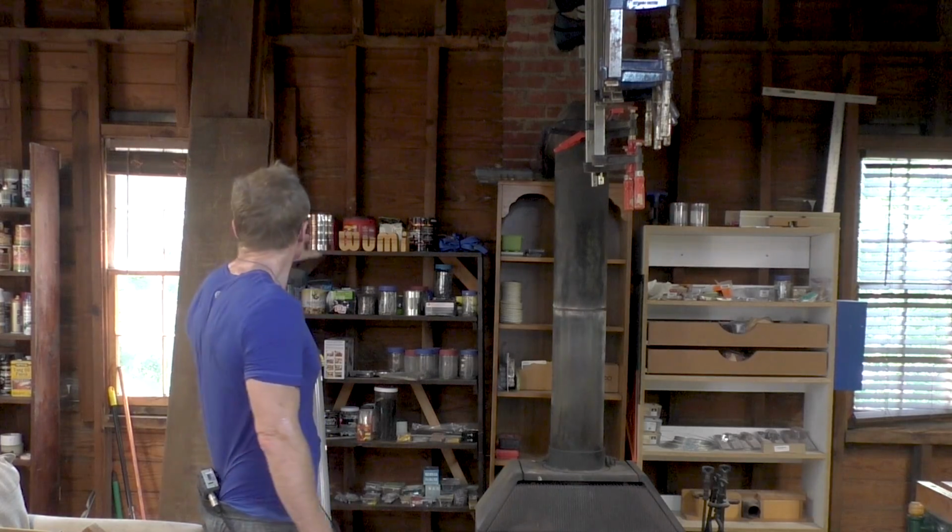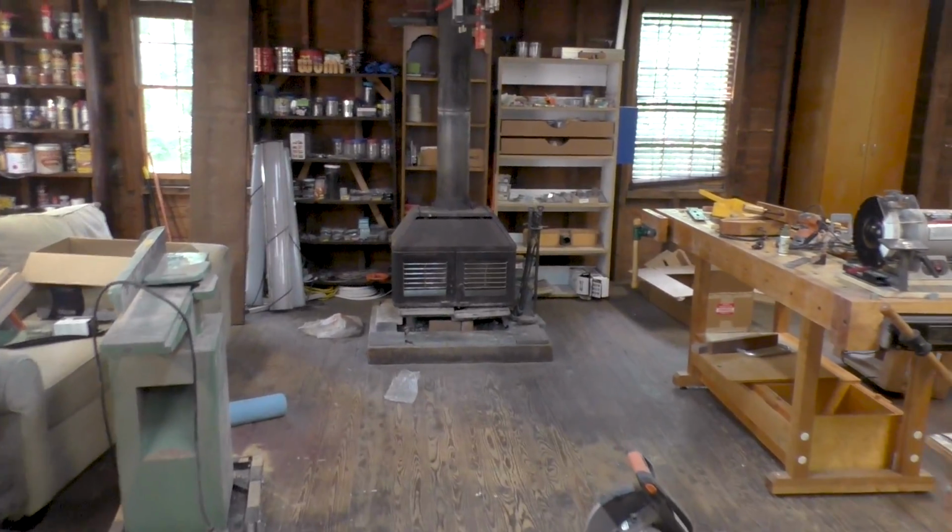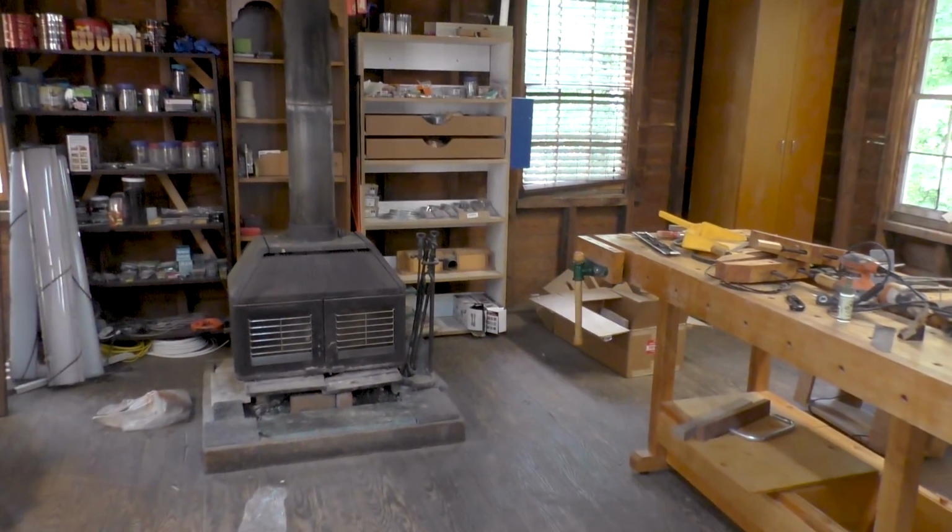I'll probably make them to go right to the top of the window, and then I'll have another set of cabinets that go above the window. That'll be too hard to reach without a ladder, but still I'll be able to store stuff that I use very infrequently up there. It also has a wood stove, which is kind of cute.